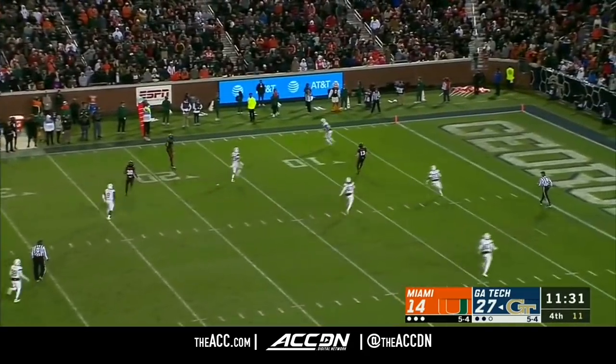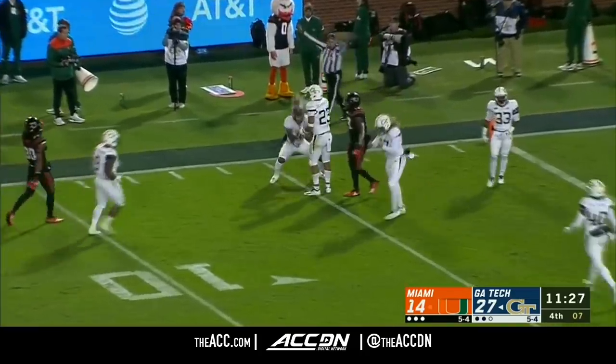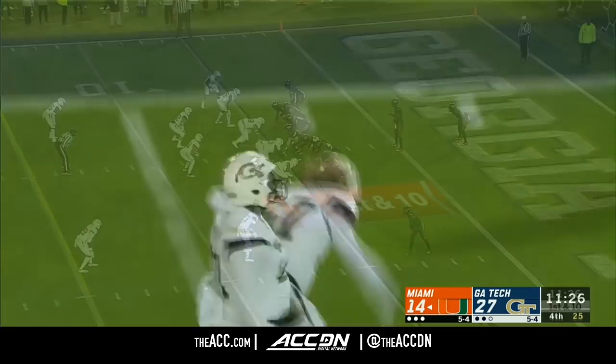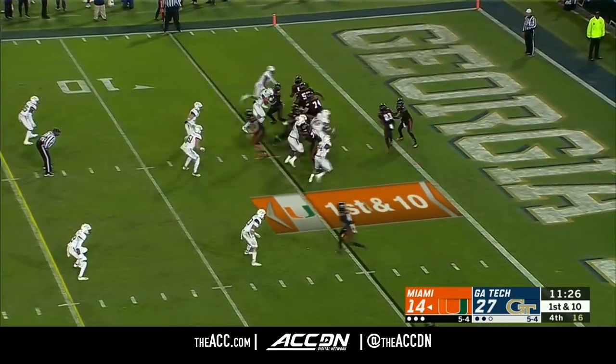DJ Dallas is going to let this one bounce at the 10. And it's dead at the 5, and Harvin does what he does. Hit last week, and they're playing really, really good football. Beat Virginia Tech handily today.